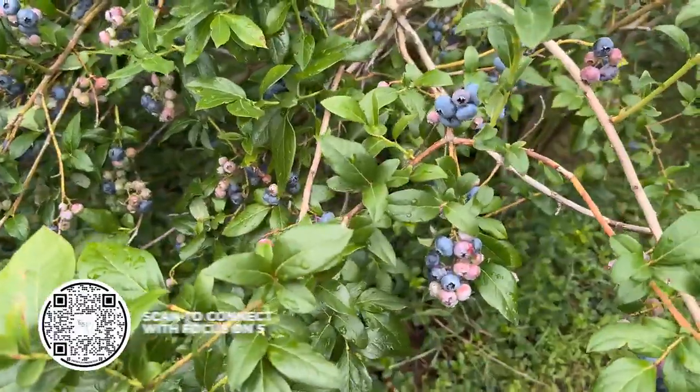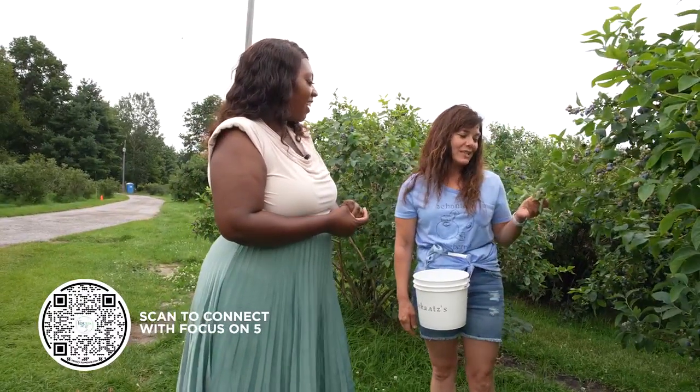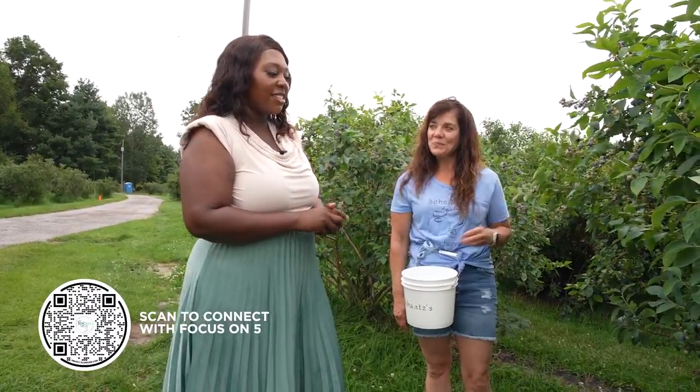Really? Yeah. There are tons of recipes now because blueberries are a superfood, and everybody wants to get all the good nutrients from those. A lot of vitamins, minerals, flavonoids, good for your brain. It's good for anti-inflammation, helps fight against cancer, possibly preventing it. Oh my gosh, this is so cool.